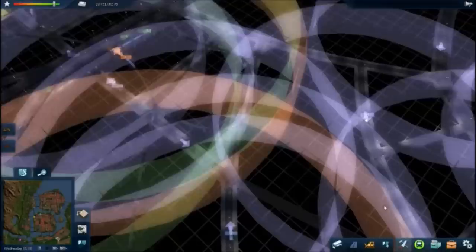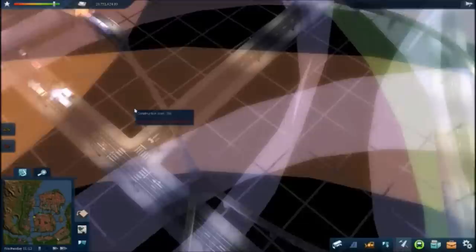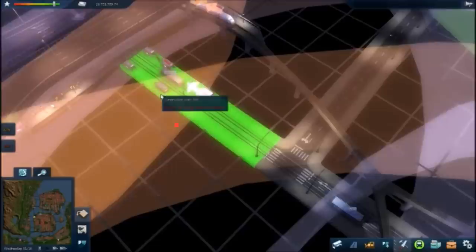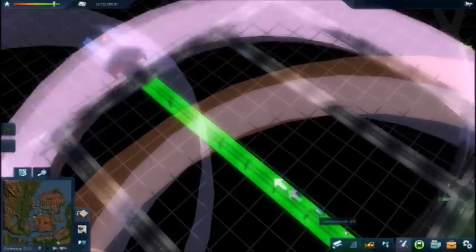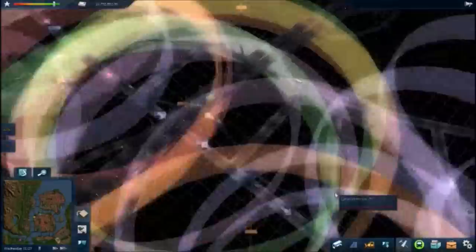So I'm going to convert all of these bus stops into tram stops as well. Where is it? There. And then that one there. And that one there. And I'll put a tram shelter there. And one there. Okay, I think that's that bit done.